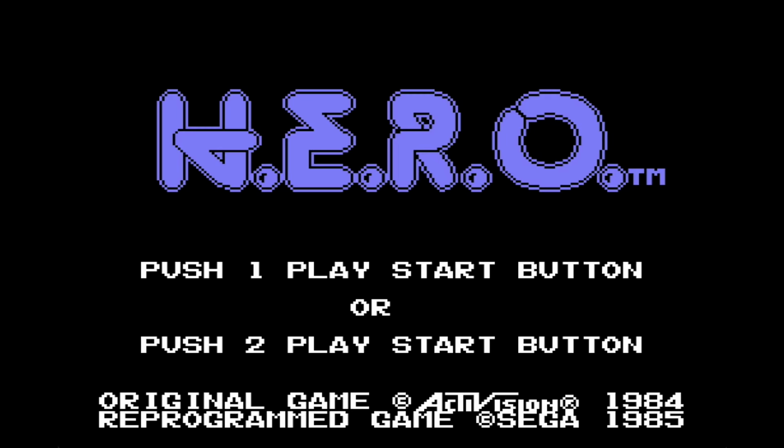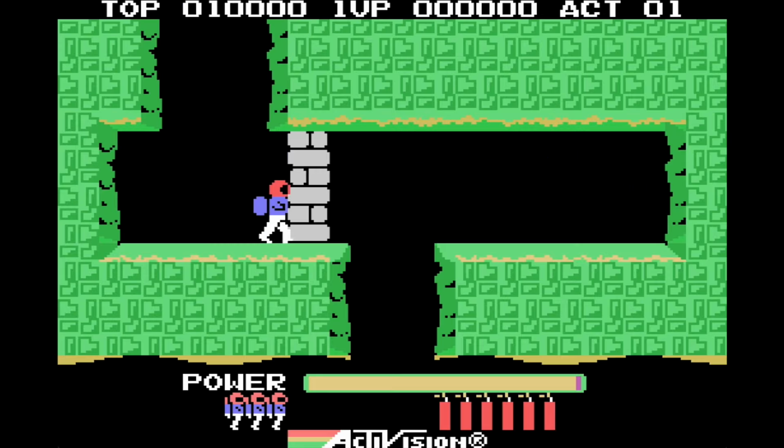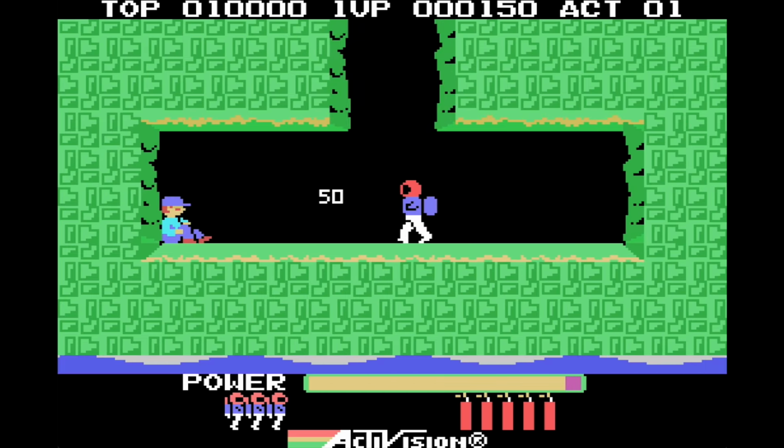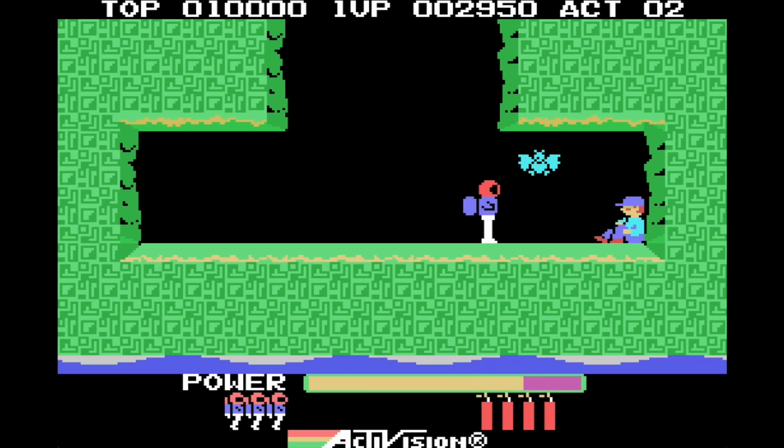This is HERO, which is an acronym for something. F the police, I'm just going to call it Hero. You have a rocket pack, a few sticks of dynamite, and a laser beam. Make your way down to the bottom to rescue the random person who's trapped. Touch anything and you die.